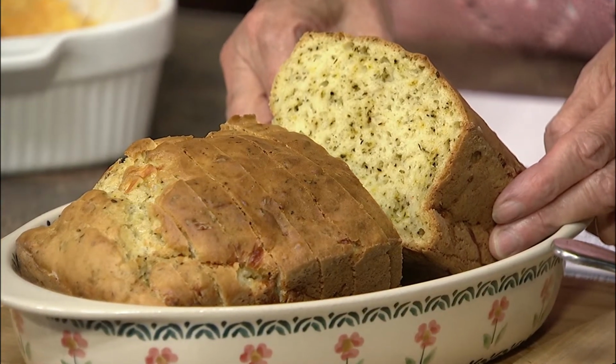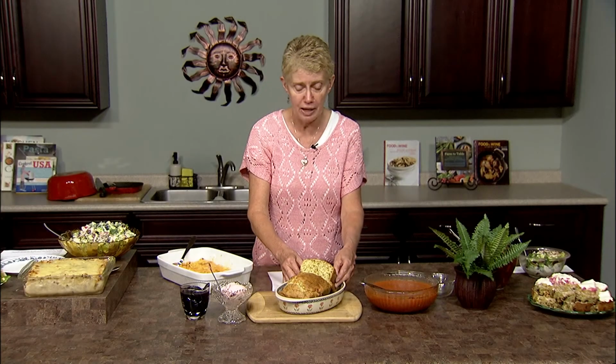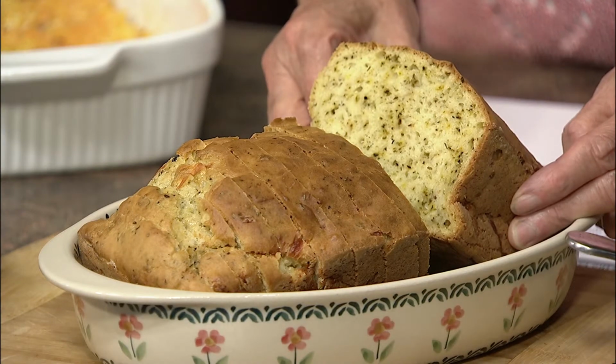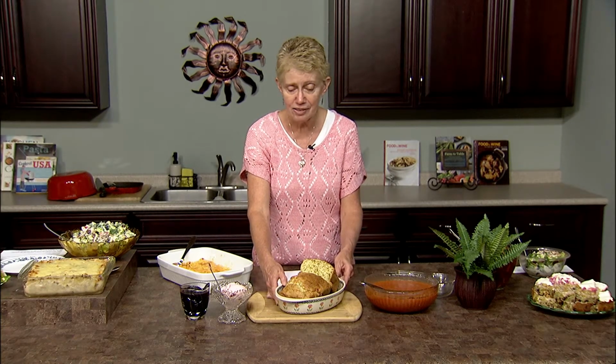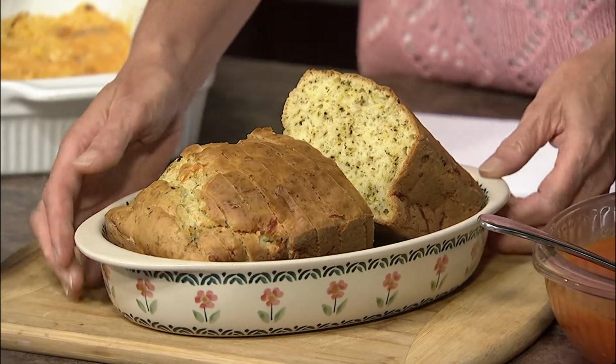You chop those herbs up and put them in olive oil and just let that sit while you prepare your bread batter. The bread batter is super easy. It's flour, salt, baking powder, baking soda. It's enriched with eggs, shredded cheddar cheese, and buttermilk. You pour the batter in the pan and you swirl the herb-infused oil throughout it and then bake it. Oh, and your kitchen smells wonderful. This is great warm. You can also toast it if you're having it the next day.